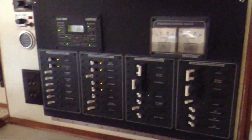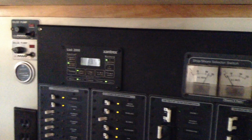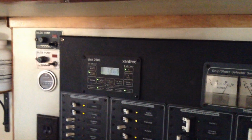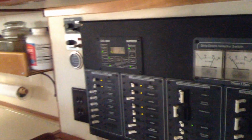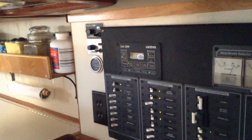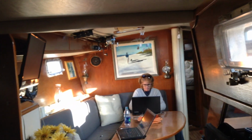And then underneath here we keep a bread maker and stuff, but there's both the AC and the DC electrical panel with the Xantrex 2000 battery monitor, which monitors both batteries and the amps in and out, and amperage used. Engine hour meter, bilge pump switches. So that's all right here by the chart table. And you can see there's lots of opening ports, lots of light.